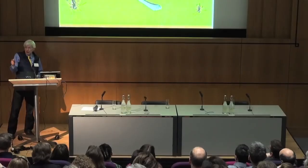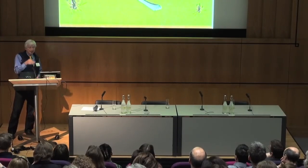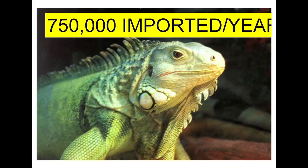Because of Jurassic Park, kids want to have a pet dinosaur. What better animal to have than a pet iguana? Well, iguanas are like human beings. They're vertebrates. They need a source of calcium and vitamin D. But they also are herbivores. They love lettuce. 750,000 are imported into the United States every year.